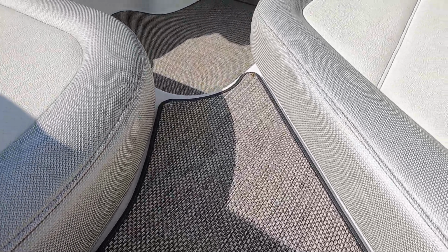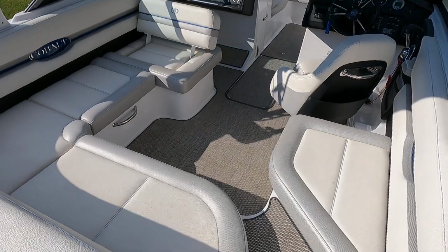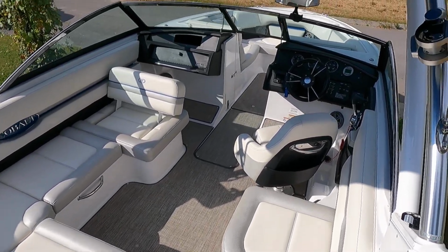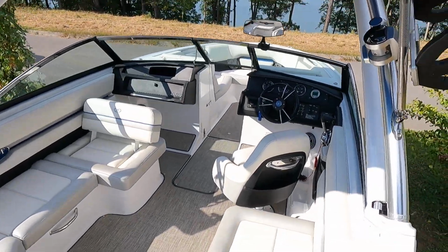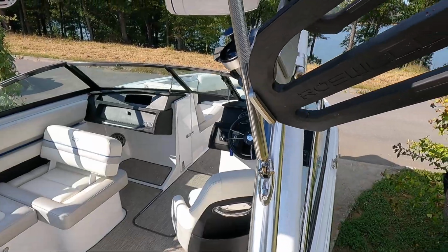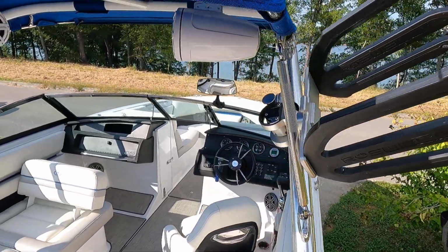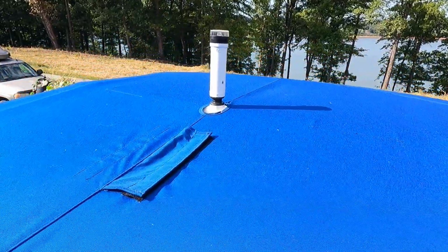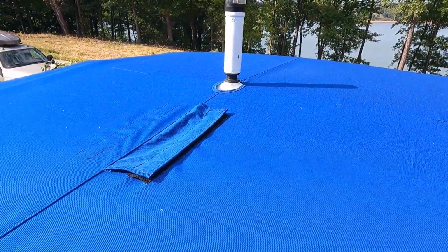Woven, I believe this is called a seagrass woven vinyl flooring. This is really comfortable on your bare feet. Does not get super hot. It's got a little cushion on there, and then we've got, of course, a custom powder coated wake tower, a pair of Roswell swivel board racks, as well as your ski tow hook.